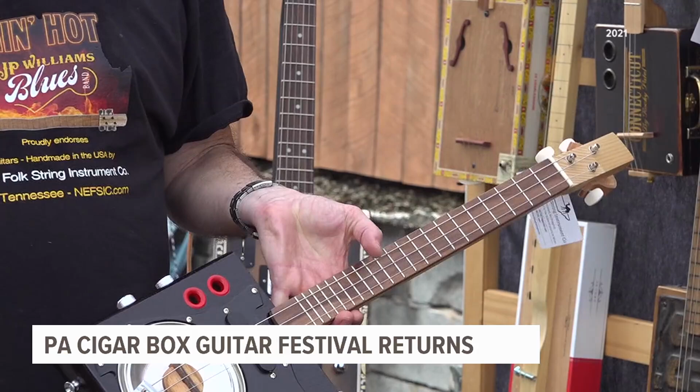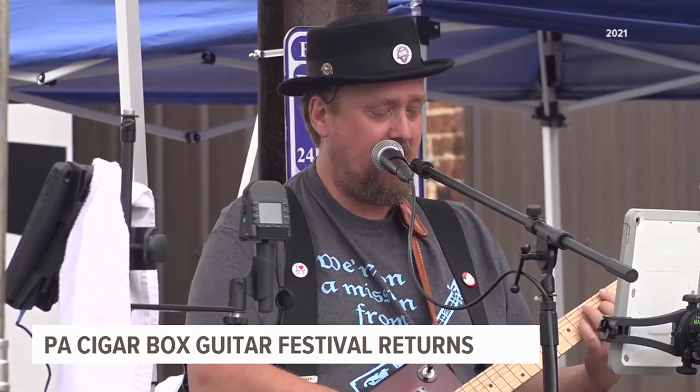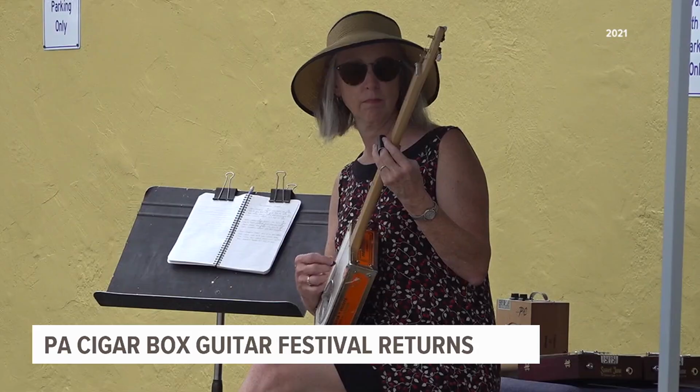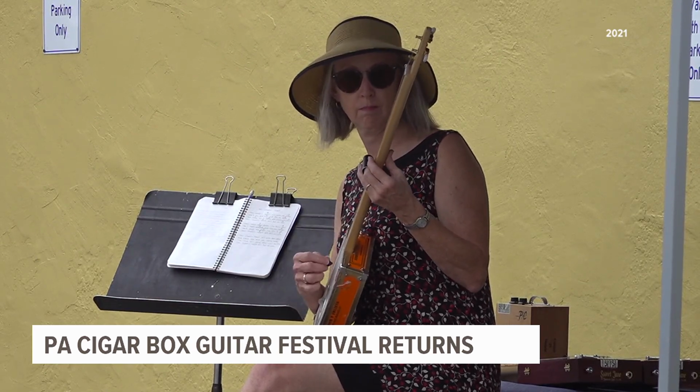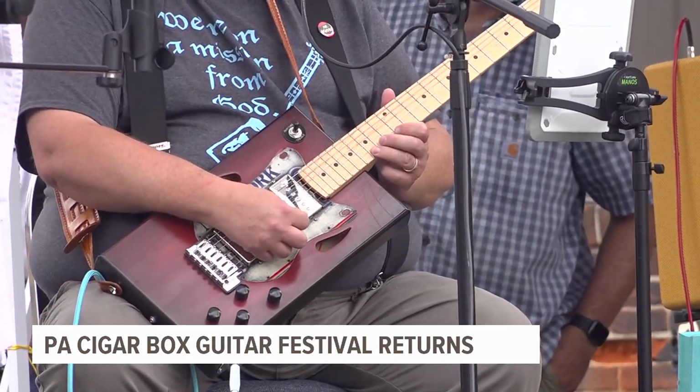But what kind of music can people listen to if they come out? So the kind of music that these guys are going to be playing, we have about 14 bands coming out from about 3 different states. And we have 2 stages, an inside and an outside stage. And they're going to play a little bit of blues, a little bit of rock, a little bit of bluegrass, kind of a mixture of all of them, depending on the band.